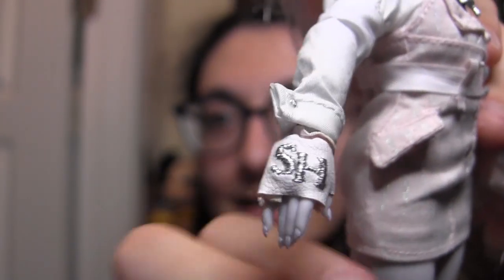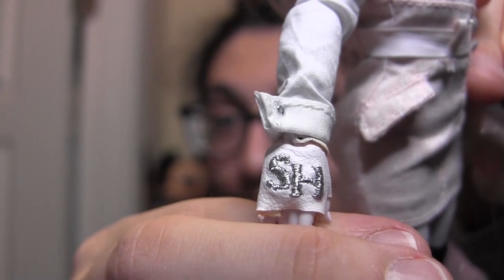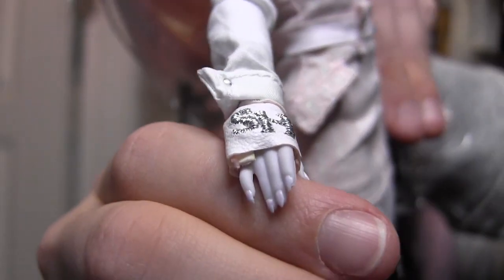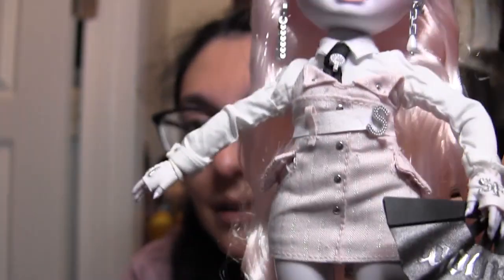She also has pale pink leather gloves that say SH in silver embroidery, and her nails are a super pale pink, and I don't think she has any rings on, being that she has the gloves, because that would make it kind of difficult to get the gloves on and off.